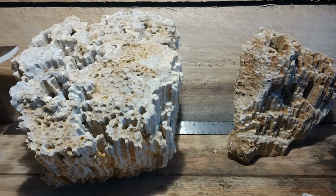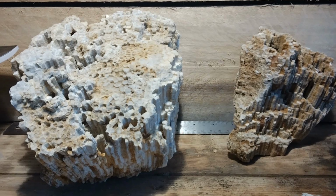Here is a fossil that I bought at Maggie Valley Rock Shop. I'm pretty sure I showcased that in another video. I highly recommend going there. If you're in North Carolina, go to Maggie Valley Rock Shop.